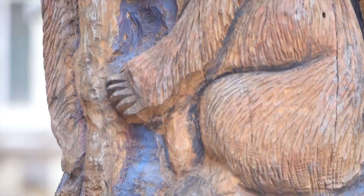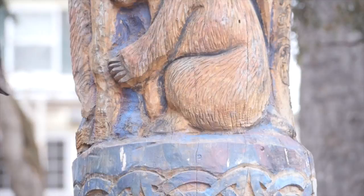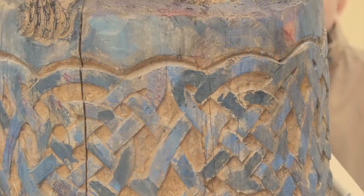The colors at that time I was using were rather dark. We're getting ready to repaint this and bring it back to life.